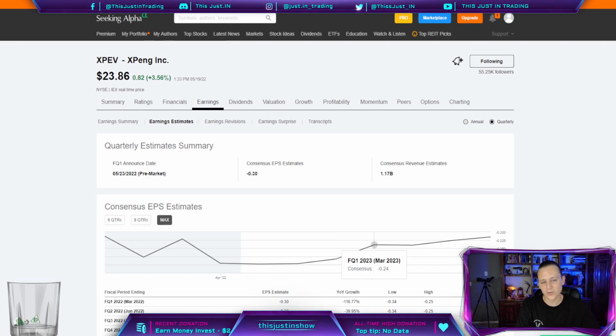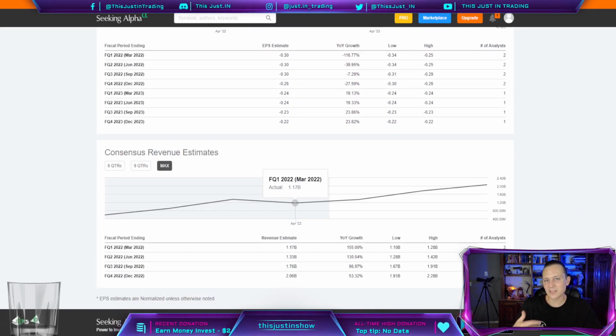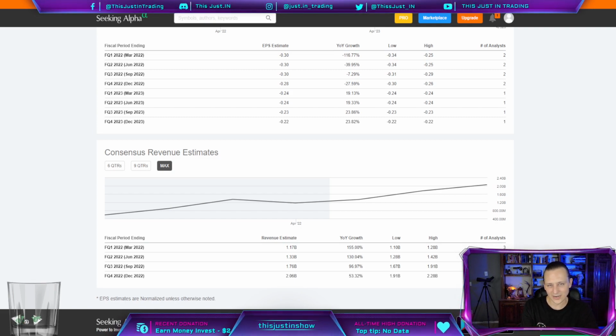When it comes to revenue, they're looking at about 1.7 billion, which is up year over year. If you take a look, it's about 155% year over year, but it's down quarter over quarter. So they actually did more revenue in Q4 of 2021 than they're expected to do in Q1 of 2022. But there's a lot of seasonality there.